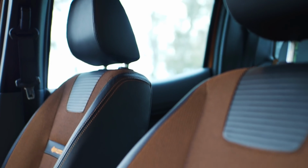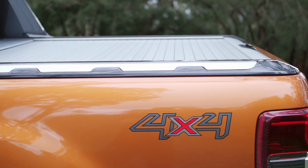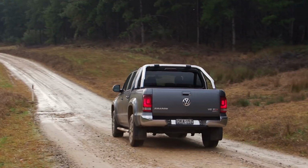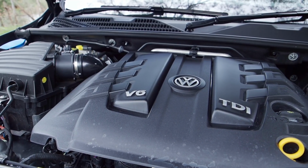Next one across we've got the Ford Ranger Wildtrak, which is top spec, again leather. It's got a hard tonneau cover at the back, which is a roller type thing, different wheels and tyres. The last car on the line is the Volkswagen V6 Amarok. That's not top spec, actually it's one off top spec, but the big thing about that, it has got a different engine. It's got a V6 turbo diesel, which is shared with a couple of Porsche models and Volkswagen Touareg.